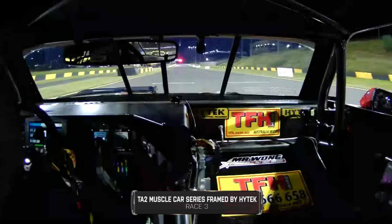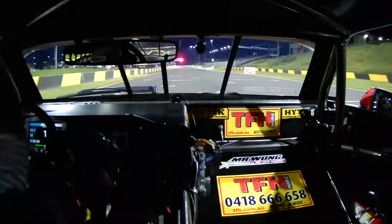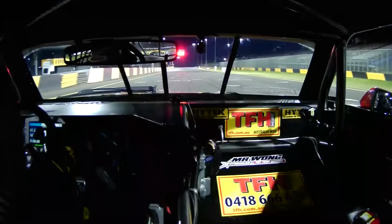Hazelwood and Haynes, Thomas and Gartner. Gartner came from 16th up into 4th. Hazelwood, they come up very slowly. Waiting for the gear change and we're away.